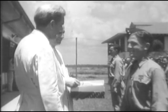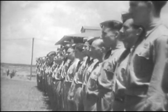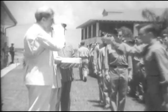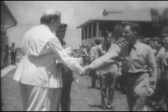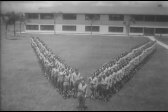First class of British flyers training in the United States completes its primary training and receives diplomas from Governor Holland of Florida. 75 in all, they go from the Lakeland School here to Alabama, where they'll begin a 10-week basic course under Air Corps supervision. And Uncle Sam will keep them flying.